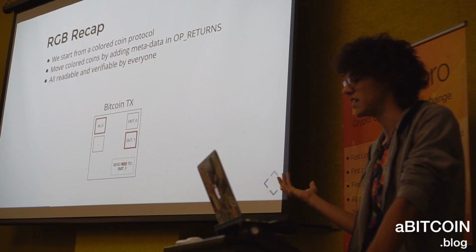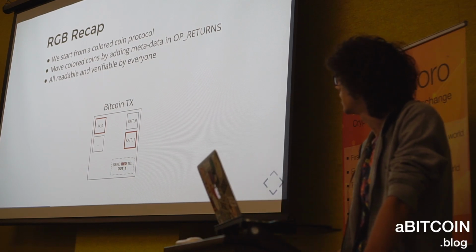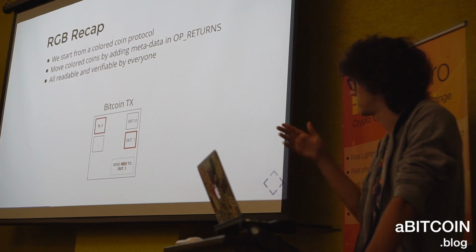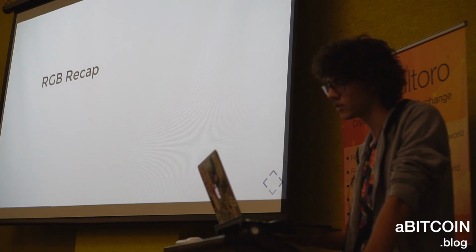This is basically the representation: you have a colored output, which becomes an input in a transaction. Then you have one extra output, which says where to move tokens, and you create a new colored output, which can be spent later on.